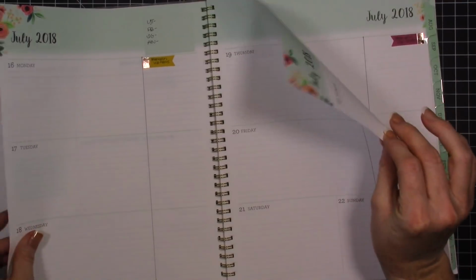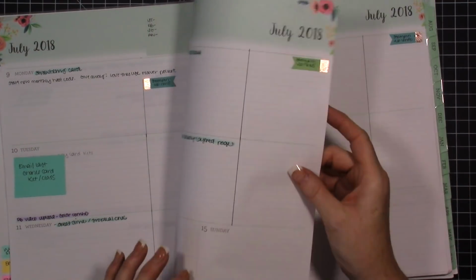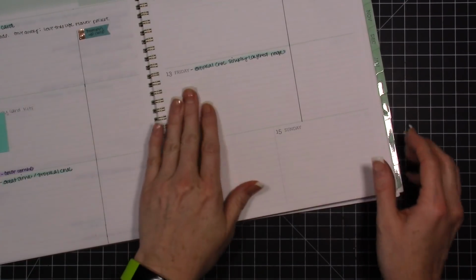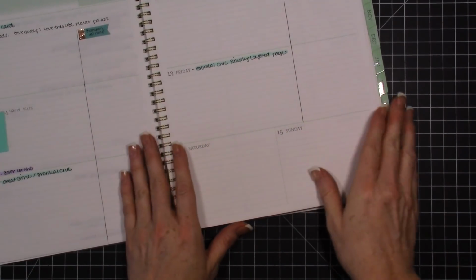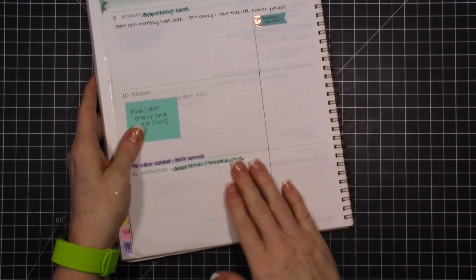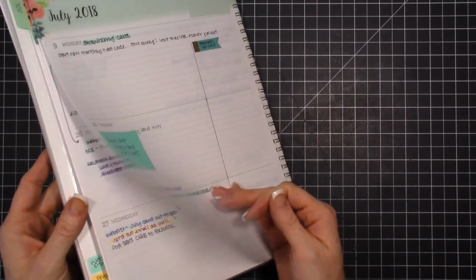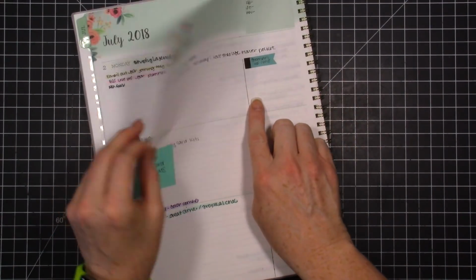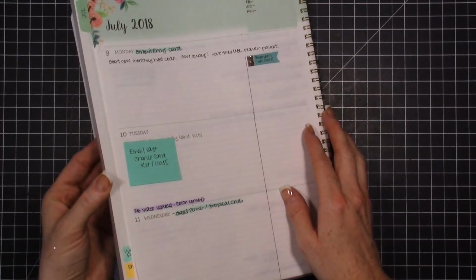So my gripe with this planner is the paper is not good. You can see my corners, just from this staying open on my desk by my computer. So it's open here or it's open here. And you can see the corners are getting really bent up, and you can see the shadowing really bad. The paper is very, very thin.